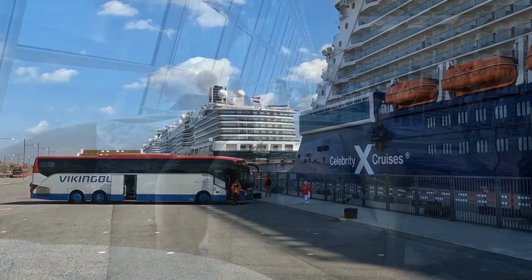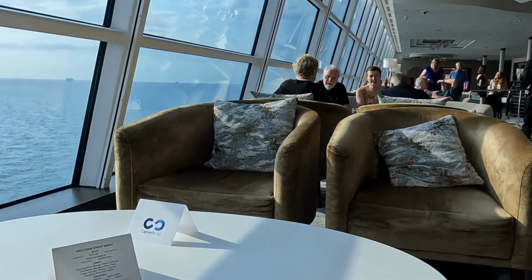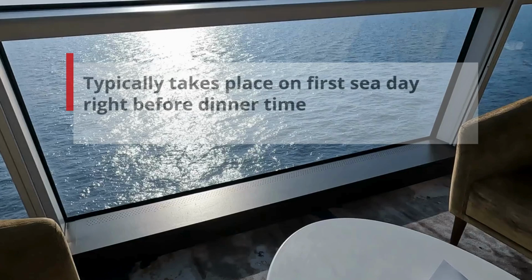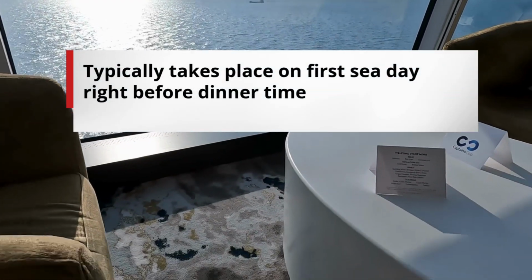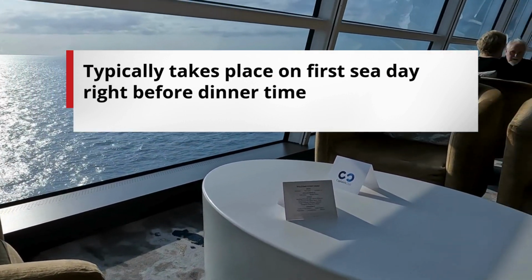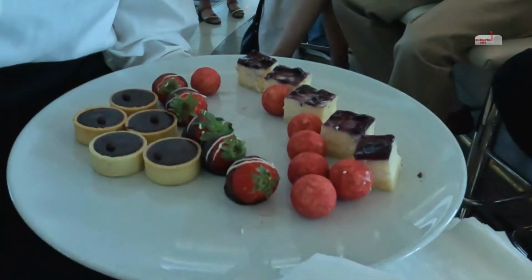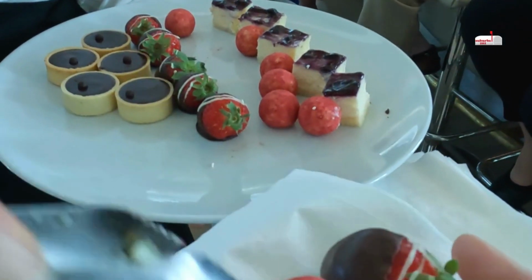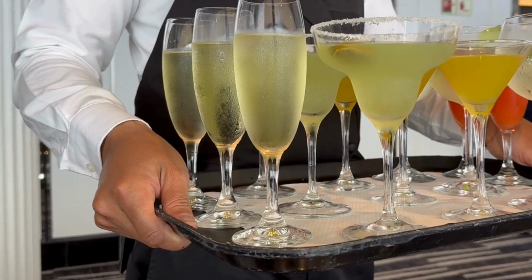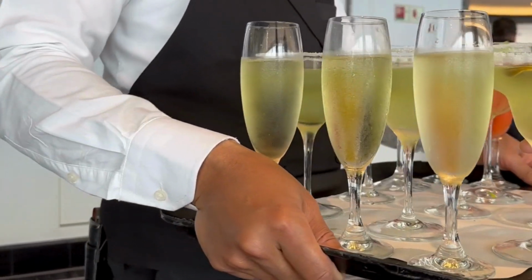Let's talk about when this happens. The Captain's Club Welcome Party typically takes place on your cruise's first sea day, usually around 5 p.m. That timing is intentional, right before the early dinner seating, so you can enjoy the event, grab a drink, nibble on some sweets, and still head to dinner without feeling rushed. If you're planning your day, definitely carve out time for this. It's one of those experiences that sets Celebrity apart.